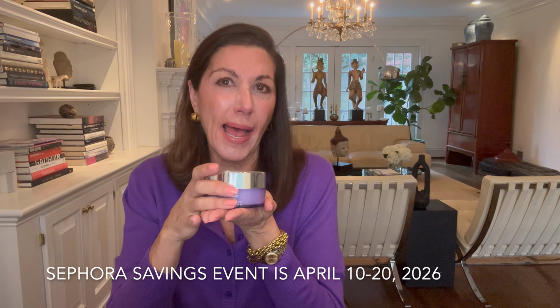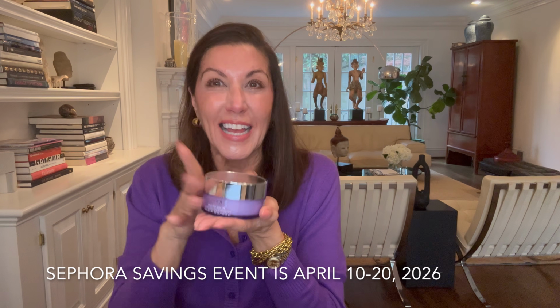I always want to keep my routine as affordable as possible. So I buy the giant jar, as big as I can find, and I often wait for the Sephora sale, which is coming up in early April. And I'll buy a pot or two and keep them in my cupboard in the bathroom.